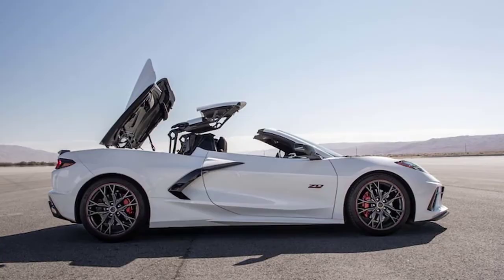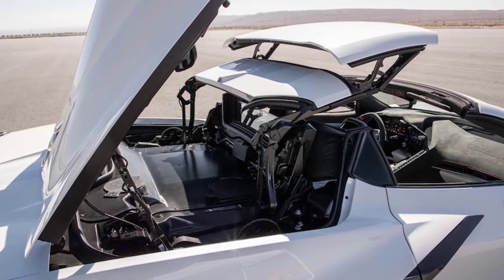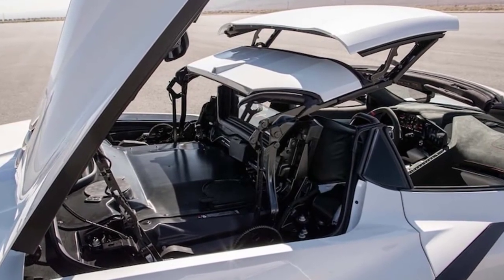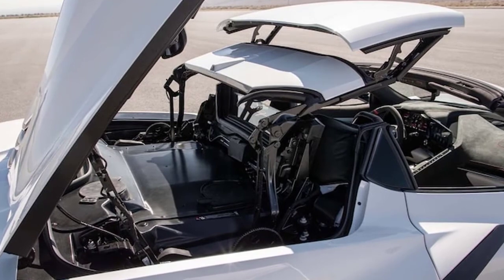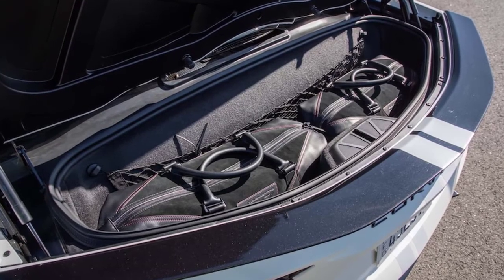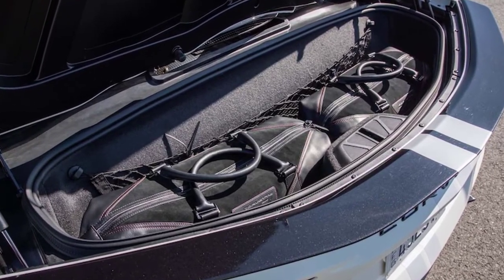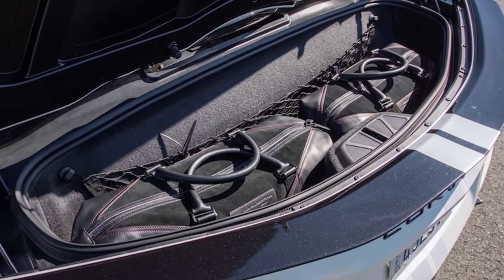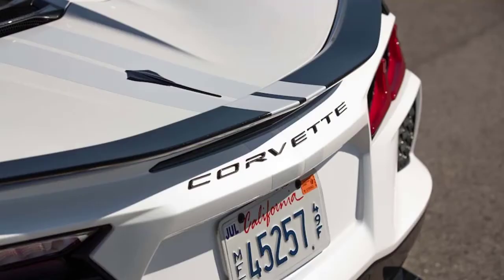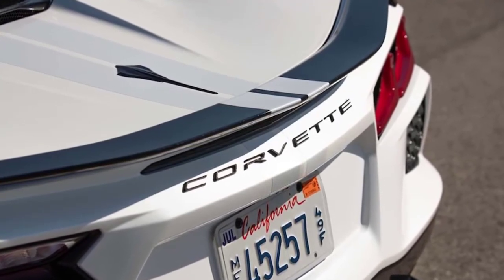At 3,695 pounds, our test car was just 73 pounds heftier than a comparable C8 Corvette 3LT coupe we previously tested. Chevy's efforts to keep weight down paid off in our straight-line test, where the drop-top C8 Corvette ran to 60 miles per hour in 3.3 seconds and reached the quarter-mile mark in 11.6 seconds at 120.3 miles per hour. That's on par with our results of a C8 coupe, without the Z51 performance package, that posted the same 0 to 60 miles per hour time but was just a bit quicker and faster through the quarter, 11.5 seconds at 121.9 miles per hour.